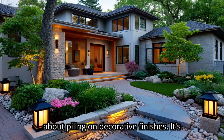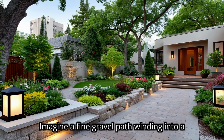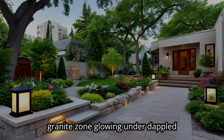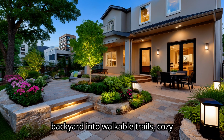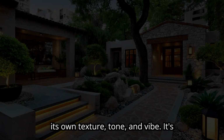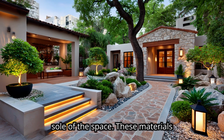This isn't about piling on decorative finishes. It's about layering texture to create contrast, movement, and visual richness. Imagine a fine gravel path winding into a bed of dark bark mulch, or a crushed granite zone glowing under dappled sunlight. These shifts in material offer both function and beauty, dividing the backyard into walkable trails, cozy nooks, and planting pockets, each with its own texture, tone, and vibe. It's a subtle luxury, one that doesn't shout for attention but quietly defines the soul of the space.